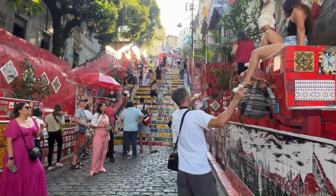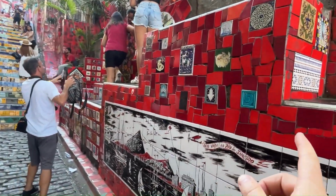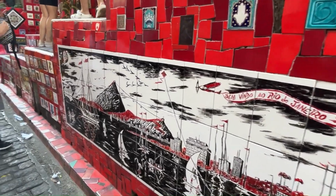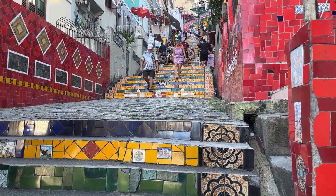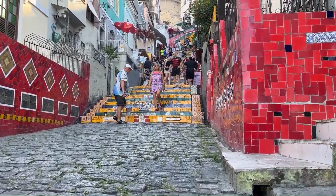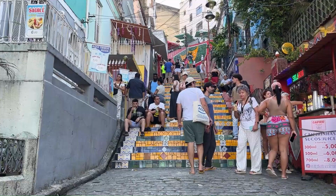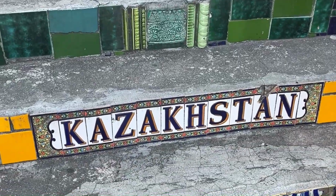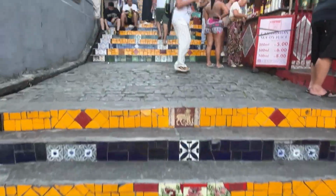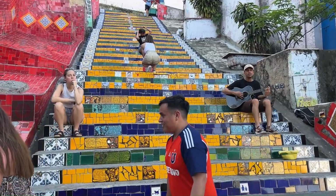Popular Spanish steps in Rio de Janeiro. So they got many tiles from all over the world here. We are at the Spanish steps in Rio. Good exercise walking up the steps. Very colorful. So once again, tiles from all over the world. Here's some from Kazakhstan. This is the end of the Spanish Steps.